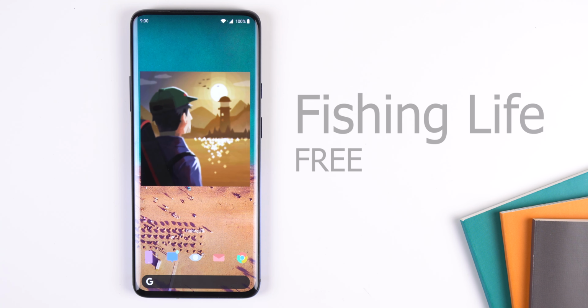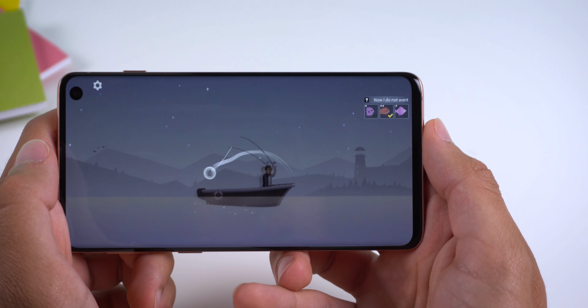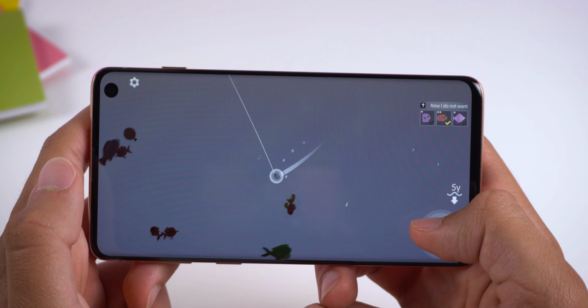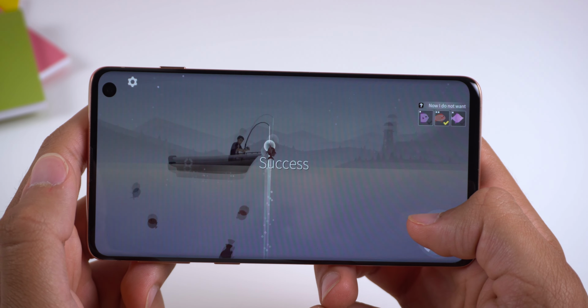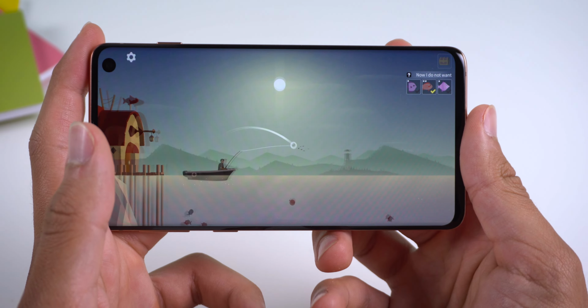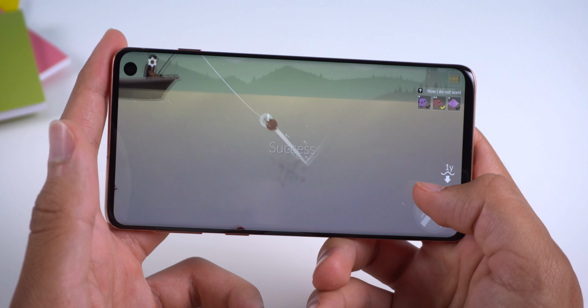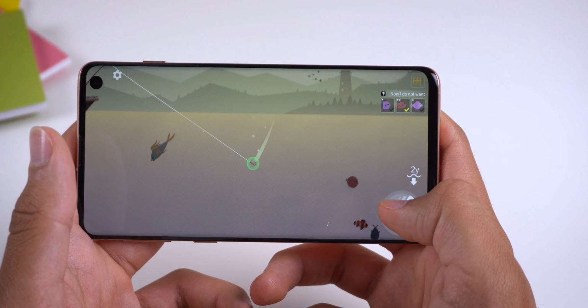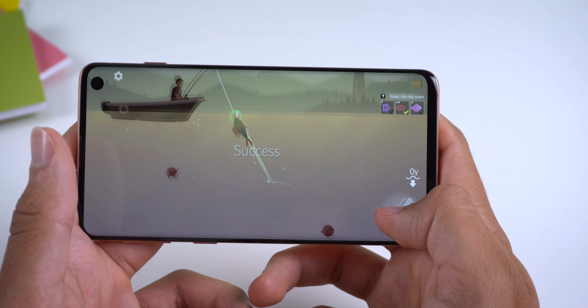Looking for a peaceful game? Check out Fishing Life. In this game, you swim out to the sea and try to catch the biggest fish possible. Each fish you catch will give you money so you can upgrade your fishing line and boat, and once you get deep into the game, you'll be able to catch rare fish, sharks, and even big whales. Personally, I love the graphics and sound effects because they're incredibly soothing and beautiful, so if you're looking for a game that you'll probably end up playing in the long run, this is an excellent one.